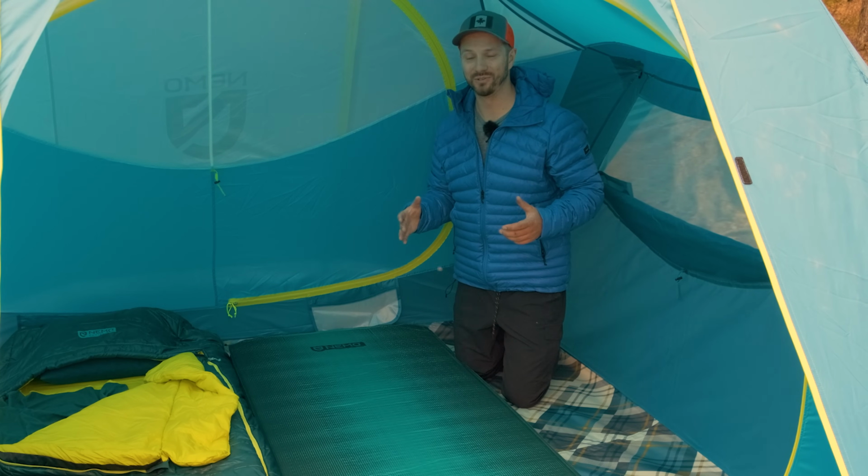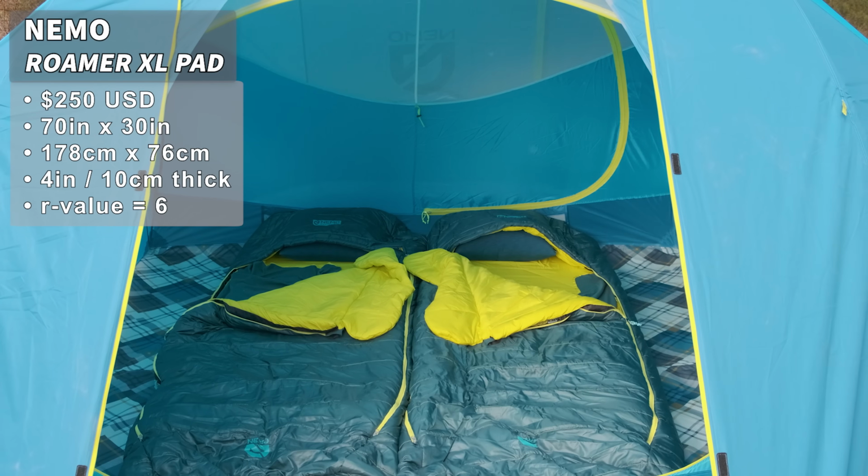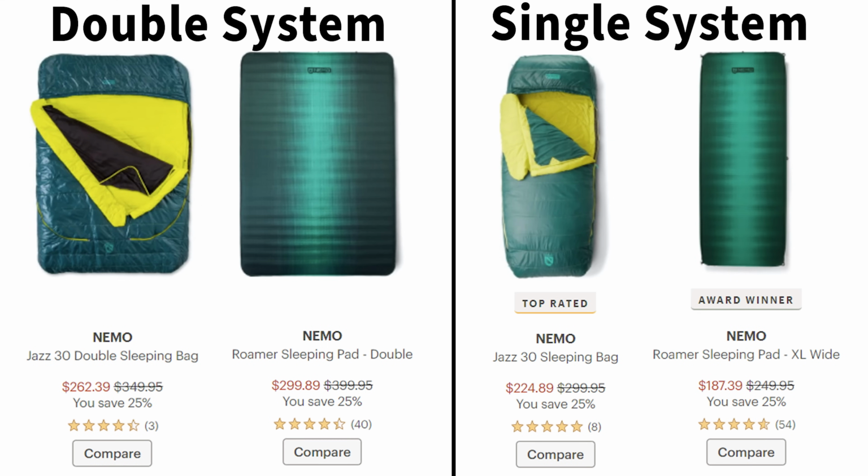The sleep system that we're using is also from Nemo. This is the Roamer XL sleeping pad. So we're using 2 separate sleep systems, and that's on purpose. You can get the Roamer as a double. You'll save a little bit of money, but I think there's a couple really big benefits of having this separate system.